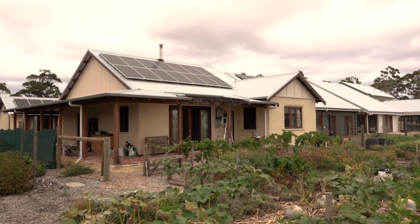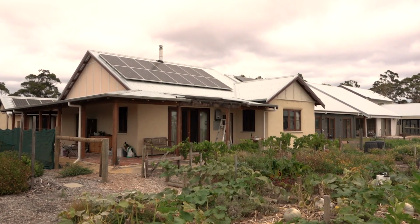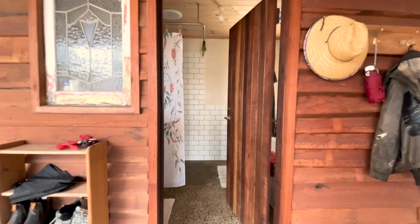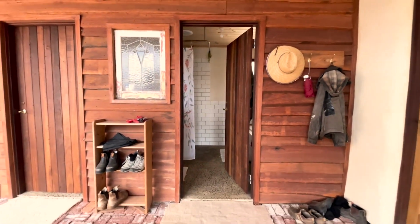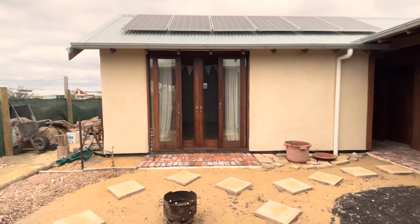I kind of started with the idea of a little two-bedroom cottage, and then the wet areas outside or nearby, and then another much smaller cottage at the back.